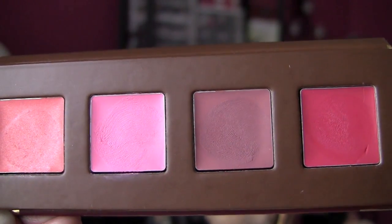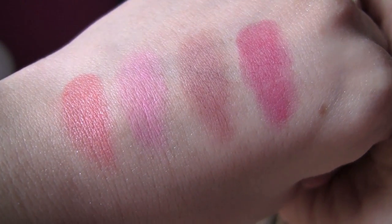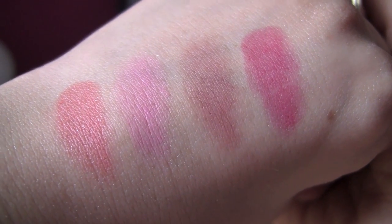They do have the texture that you can imagine from a typical cream blush. They're creamy, but they're not glossy. The swatches I show are obviously full color, not sheered out. I just wanted you to see what the colors look like. They're all creamy, except the peach one does have a little bit of shimmer. All in all, I love the concept here, and I love the products as I've been using them.